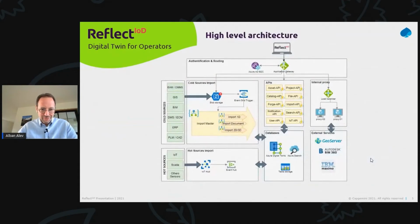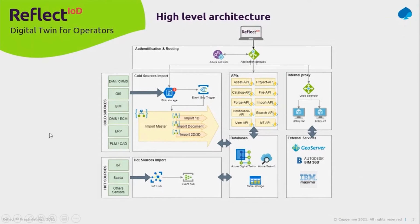Yes, of course. Let's go to the technical stuff. As you can see on that diagram, ReflectIoD is a very lean Azure architecture. From left to right, you can see that we capture the data from the various source systems. For host sources with IoT Hub and Event Hubs, and for code sources such as Beam, CMMS, JS, or with Lambda connectors. Those Lambda connectors map the data according to the Digital Twin Description Language, the DTDL target, with the rules defined by the business users. And all this data ends up in Azure Digital Twins.